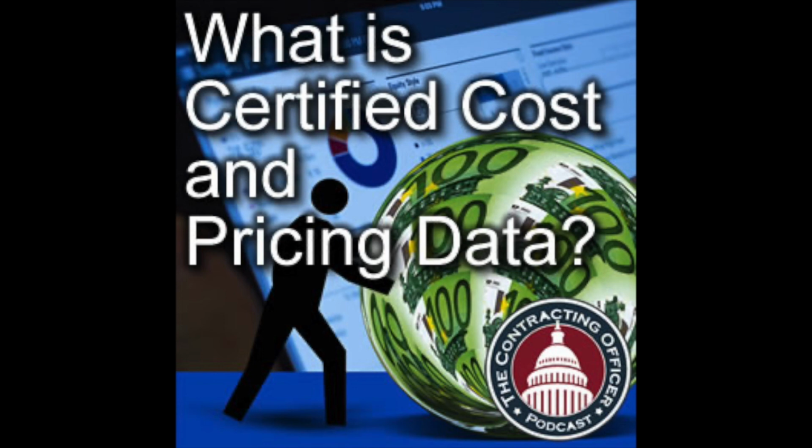So industry side, remember, be ready that you have to stand by your pricing. You have to be able to have the rigor in your pricing build up that you can certify that it's current, accurate, and complete. Don't rush through this because remember, if you screw this up, it's a liability that you have to pay back later, and that is no fun.